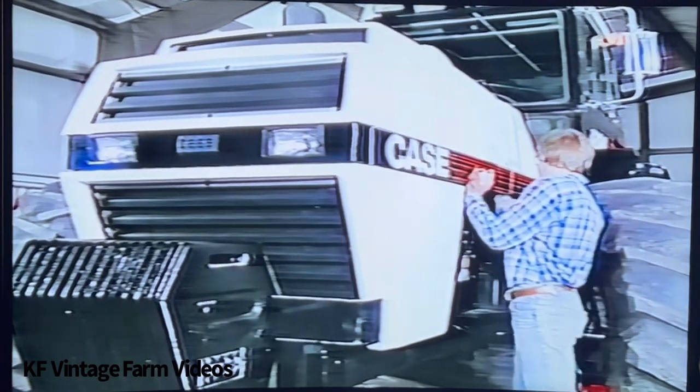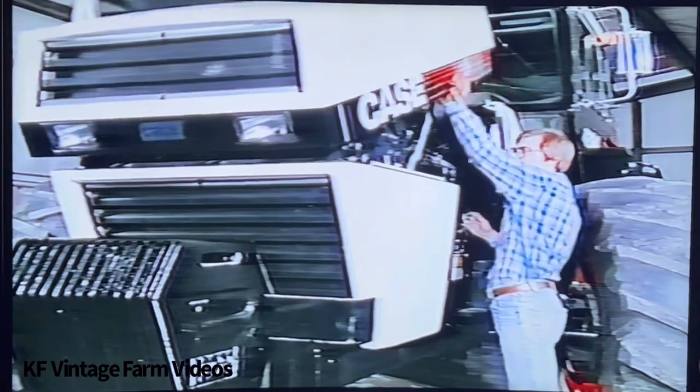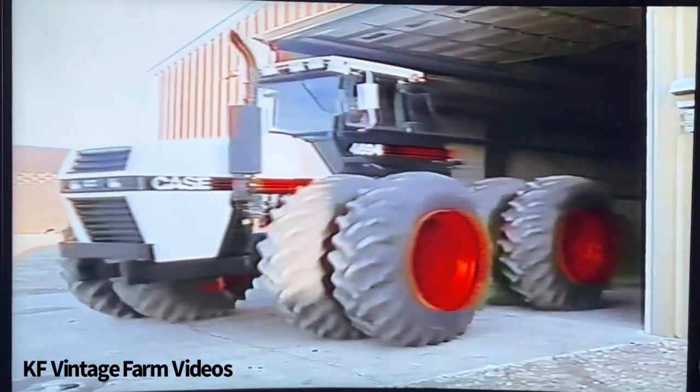What else do these intelligent tractors have in common? Simple, easy, regular maintenance. Easy to see, easy to check. It was planned that way. All four tractors are like that.